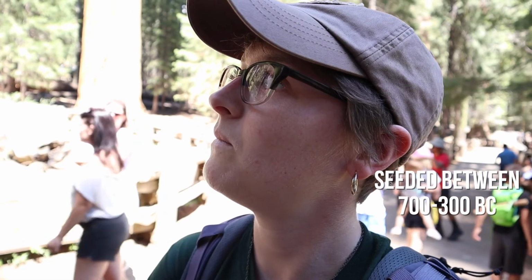Beth's coming at you with the facts. It's 275 feet, and it takes the record for volume and weight. But it is not as old as the oldest known sequoia. It's about 1,000 years younger. And the General Grant tree takes the cake for the widest.